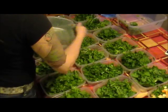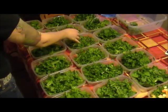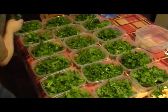So it's always good to be prepared too, especially if you're in a hurry and you don't have time to feed them, then you just have to grab a container and throw it in there. So it's a lot faster than what you would normally do.